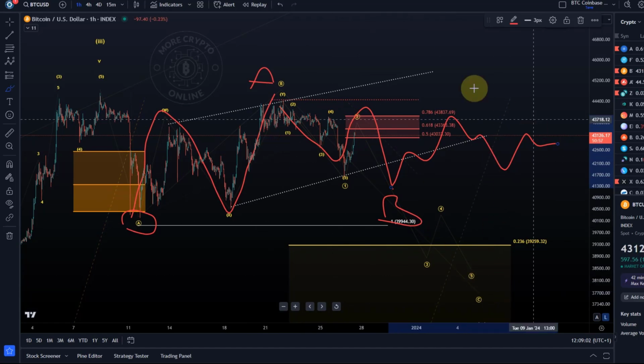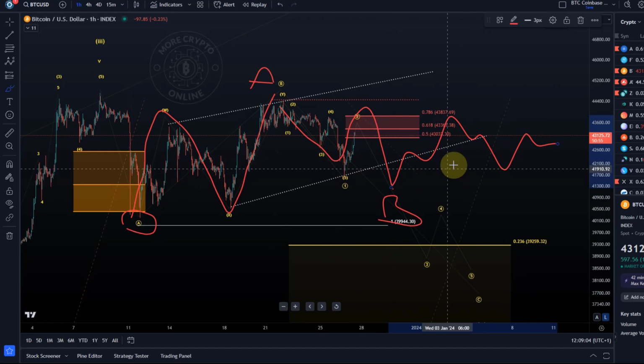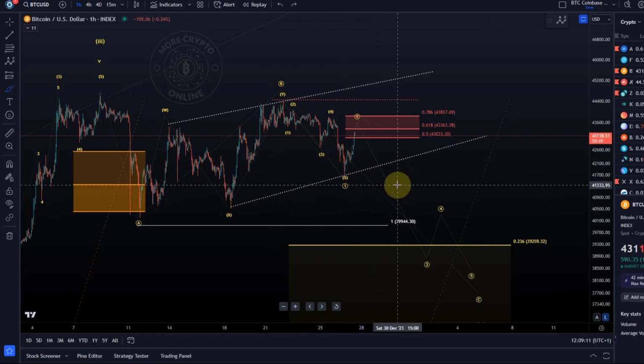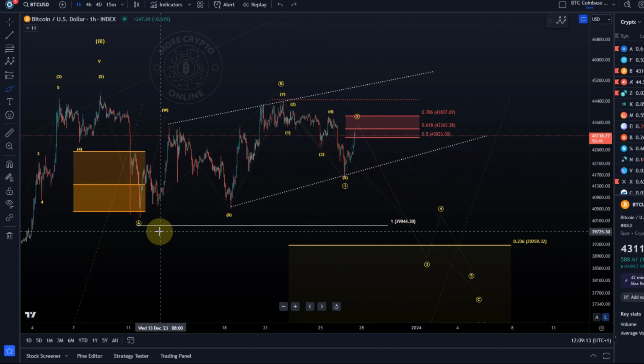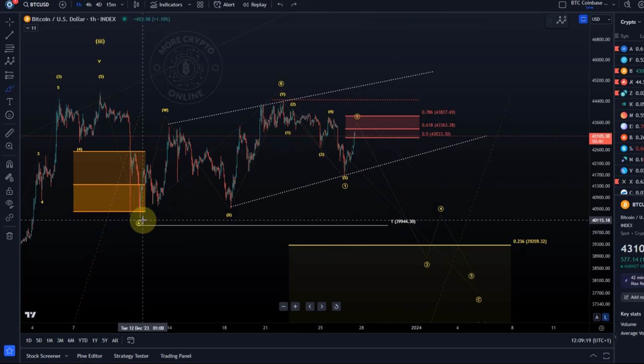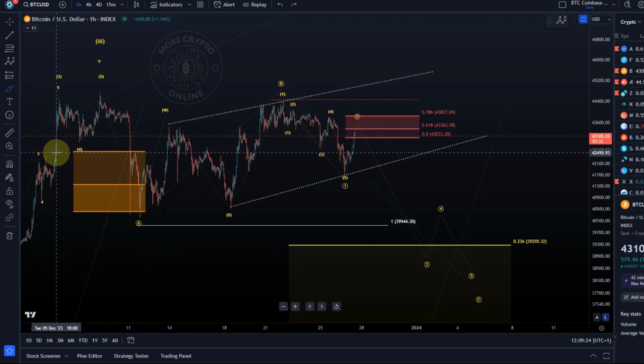I just want to show you this pattern, an Elliott Wave triangle pattern, to make sure that you understand that even if we see a reaction to resistance, and even if we carry on to the downside, it could still be a triangle until we break below $40,229, which is the low that was made on the 11th of December. So I just want to make sure that you understand the need to remain flexible.